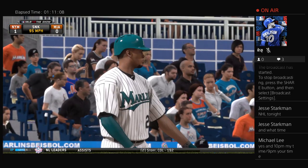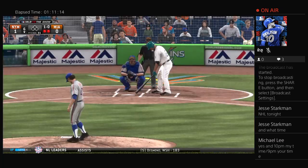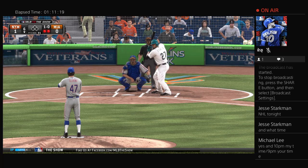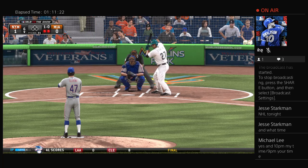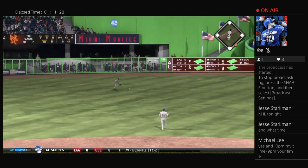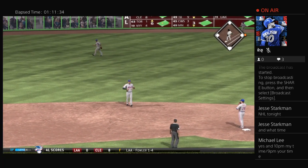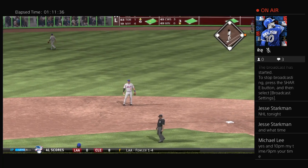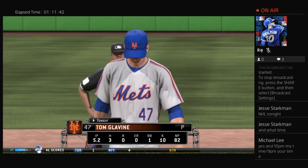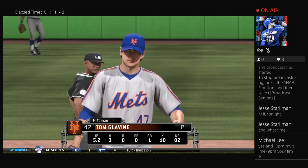And this one's not close. It's in the dirt for ball one. Swing hard liner to left center. And Stanton's aboard. It's a base hit. And they're able to keep the inning alive as you check out the numbers on his performance so far. That's just the third hit he's allowed to this point. He's been pretty much in control the whole way.